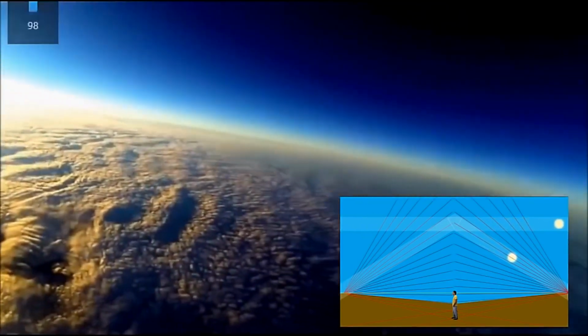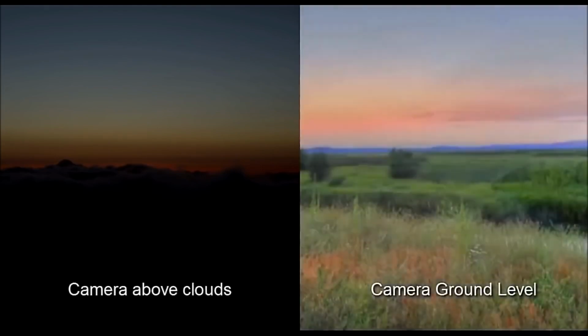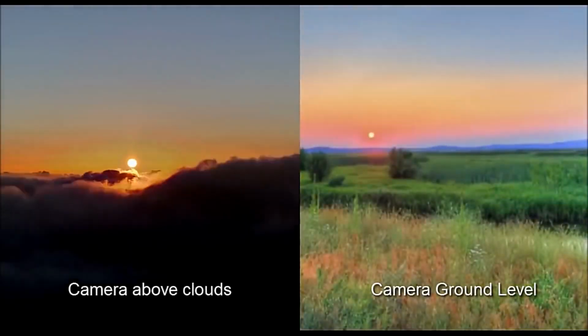Let's explore this notion a bit further, that the sun looks bigger when filmed from higher up. The next three slides, I'm going to do a comparison side by side. On the left, the camera is above the clouds. The camera on the right is at ground level.